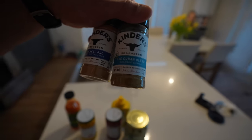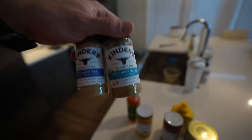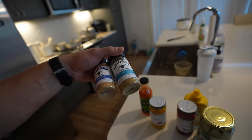Japanese barbecue and the Cuban blend. These Kinder's ones are really, really good. I've used the butter steakhouse. I used one, it was just called the blend. Did you see that one, Allie? These seasonings are gonna come in clutch. These are like some little samples. 0 calorie, of course, tastes amazing.